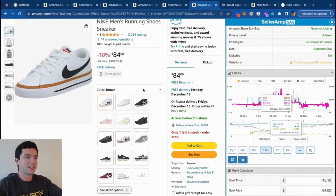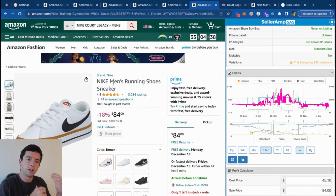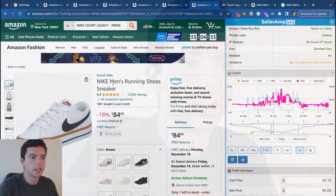That's the 15-minute sourcing challenge. You can see we dug into a little niche, found a bunch of quick selling listings, looked them up profitable, stayed curious in terms of stuff that looked like a deal as well.